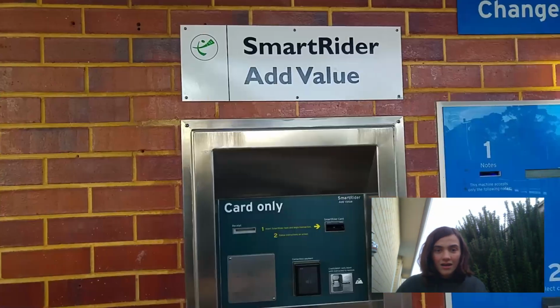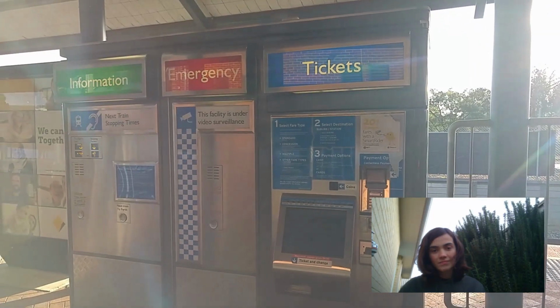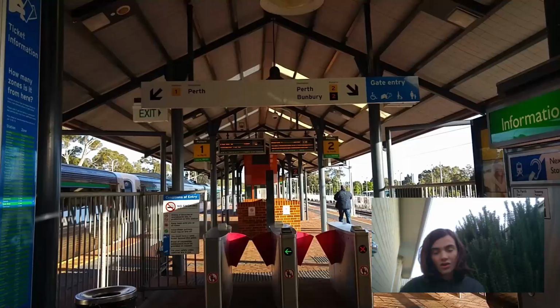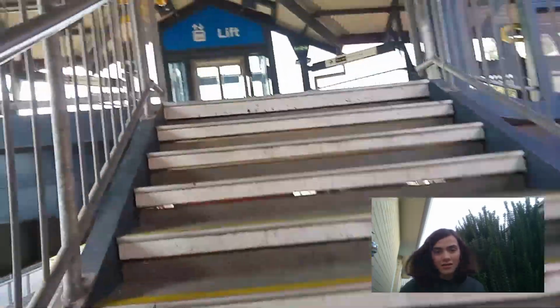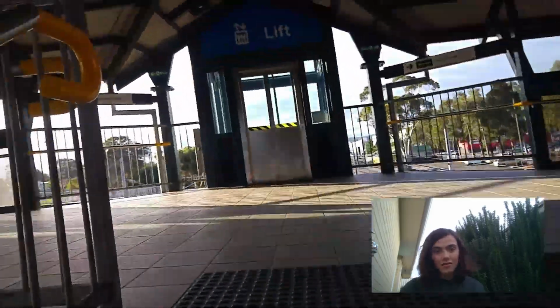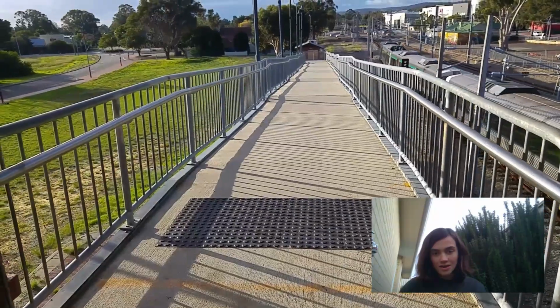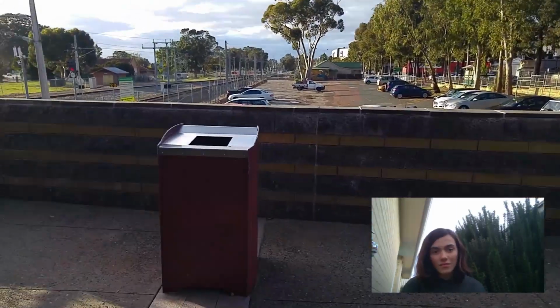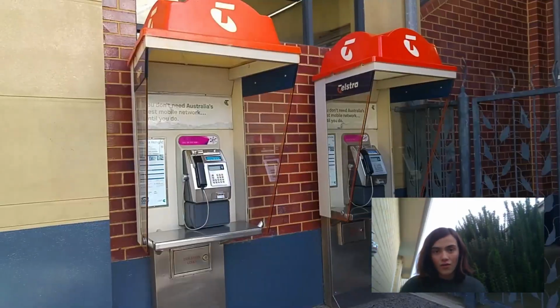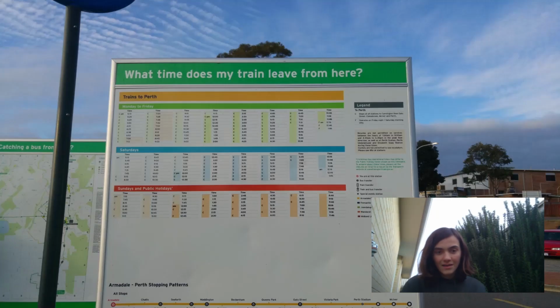There is a drink fountain, add value machine, change machine, ticket machines and a help point, closed stations, not even showing what the station looks like. Dot matrix displays, these stairs which you can take, but there are also 2 lifts available if needed. More stairs, a ramp, toilets, phone booths, even a Trans-WA booking center.